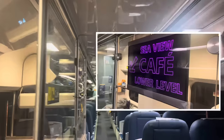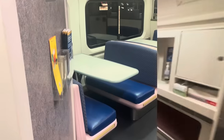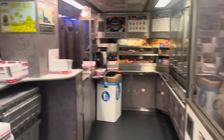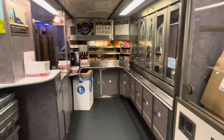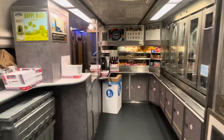Speaking of food, this is the cafe car. The Pacific Surfliner has no diner since it's not an overnight service. The interior layout of the cafe looks pretty similar to other Amtrak trains. There are some booths with the vending area located behind it. The menu was fairly similar too, but with a few extra items that I've never seen on the regular trains before. I found the best food I've ever had from an Amtrak cafe here, and I'll show you what it was right after I finish my walk.